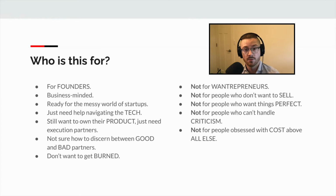If you have never worked with an engineer before, how can you tell that a freelancer, a studio, a hire, a technical co-founder, how can you tell that they actually can do the things they say they can do? It's very tough. So we're going to talk about that a bit, how you can vet them, get some experience working with them before you give them 20%, 50% of your company, before you spend $100,000, that kind of thing.